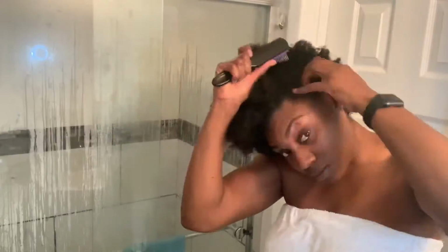Like I said, I felt like I didn't need a lot of conditioner, which was unusual because usually I use a lot more conditioner than shampoo. But probably because, again, I haven't washed my hair in 2 weeks. It needed a good scrubbing, and it just didn't feel like I needed that much conditioner.